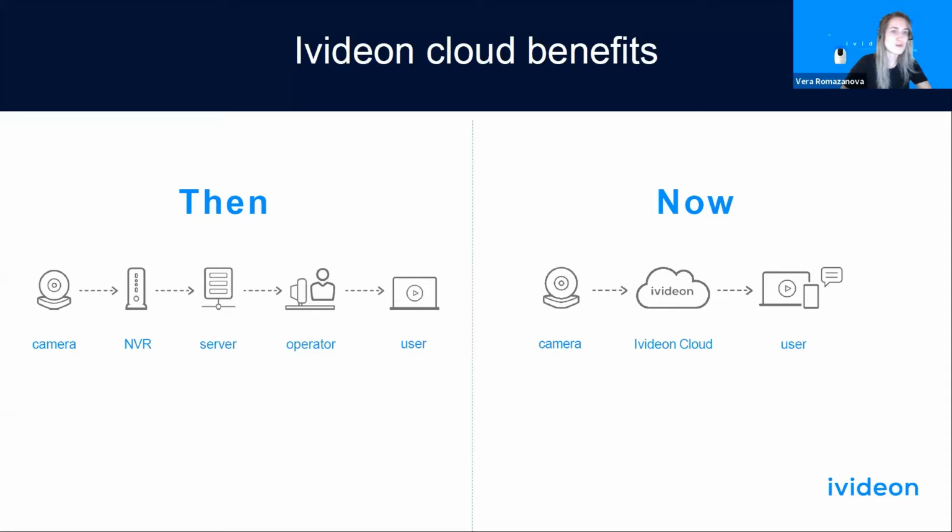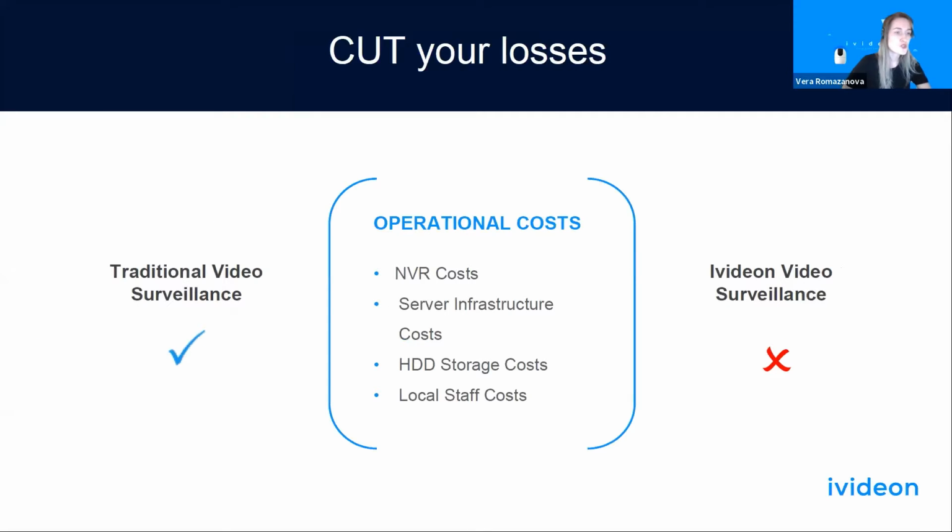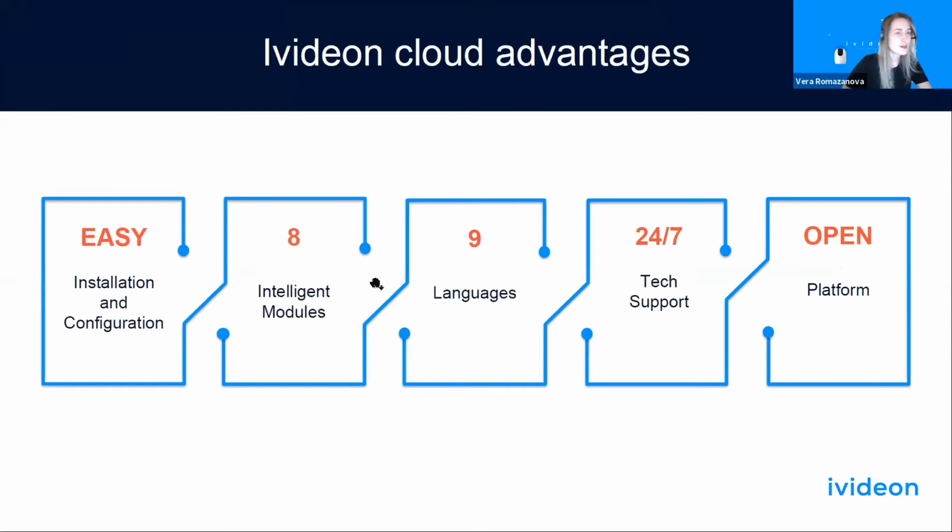As you can see from this slide, Cloud VSaaS is a game changer that allows to simplify the system and deliver the service to the end user, removing unnecessary steps. So choosing a cloud solution, you save on NVRs and server infrastructure, HDD storage, and local staff. Not long ago, one of the prominent US security bloggers, IPVM, called Ivideon the veteran video surveillance as a service developer. Indeed, the company was founded 10 years ago when very few believed in hosted cloud-based video surveillance.